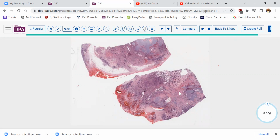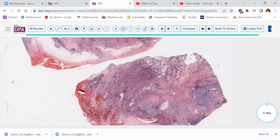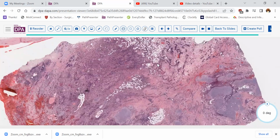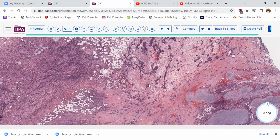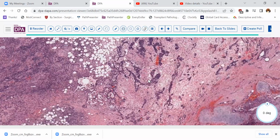So this is a patient who had a disseminated disease from a uterine neoplasm. She was an older woman in her mid-70s, and she had had a hysterectomy for a high-stage carcinosarcoma. Now, usually when sarcomas spread, it's predominantly the carcinomatous component that spreads.